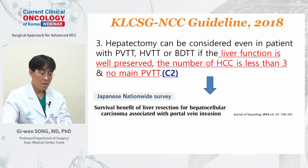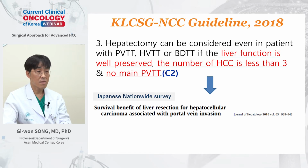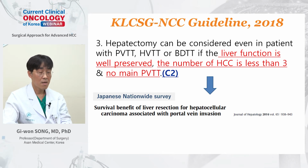So, the Korean guideline proposed by the Korean Liver Cancer Study Group recommended that hepatectomy can be considered even in patients with portal vein, hepatic vein, or bile duct tumor thrombosis if the liver function is well preserved, the number of HCC is less than 3, and there is no main portal vein invasion.